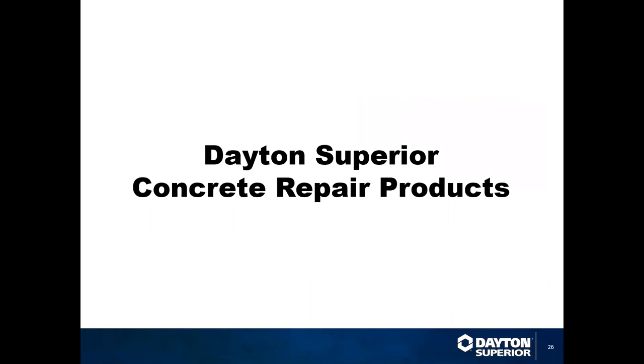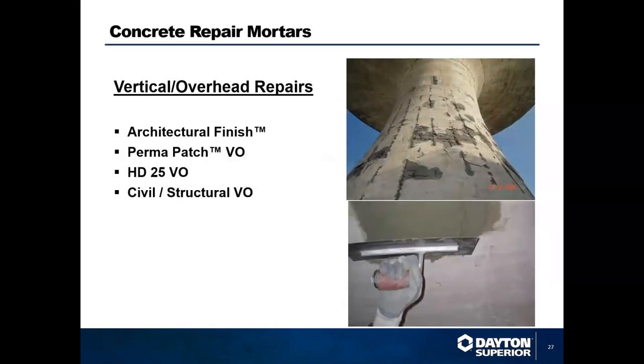Now we're going to go into some of the Dayton Superior concrete repair products. We have four different categories we're going to go through. This includes vertical and overhead, horizontal, general repair, and form and pour. We're starting with our vertical and overhead repairs. These are meant to be used only in the vertical overhead orientation.